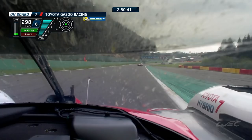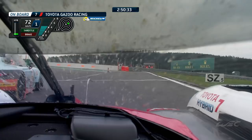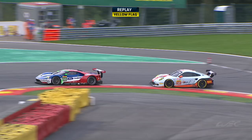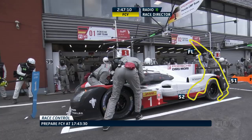On board with Kamui Kobayashi, up to the bus stop, Ford and AM class, Porsche in front. Oh, there's contact between them. Kobayashi looking to find a way through. Oh my goodness, and the Porsche spins and some debris flies off. Kobayashi, watch the Toyota behind. Porsche comes through the bus stop, spins right in front of him. Kobayashi's qualifying lap ruined by a similar incident. Full course yellow. We are under full course yellow.